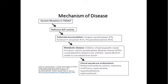I'm not going to go through this, but what you see from those metabolic changes are clinical sequelae in multiple systems, not just bone, not just teeth, but it can, of course, be bones with rickets and osteomalacia. You also see seizures. You have respiratory issues, increased calcium and phosphate, as well as deposition of calcium in your kidneys.